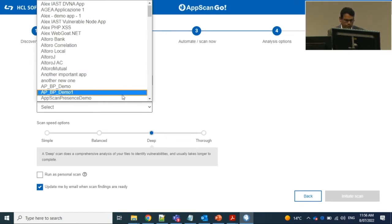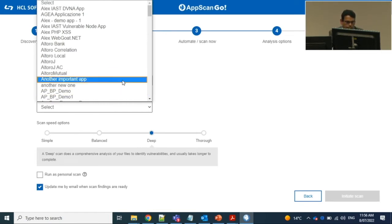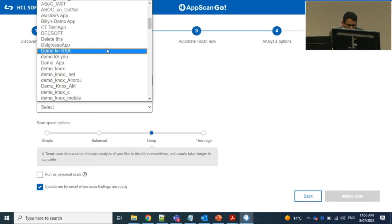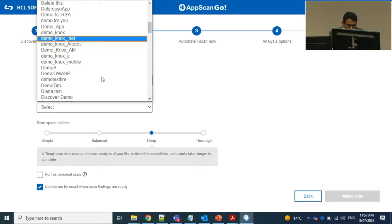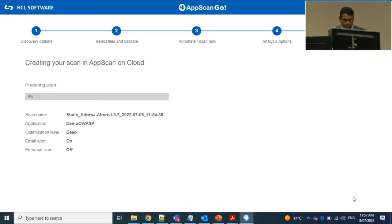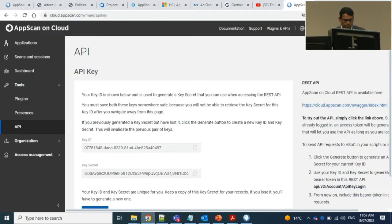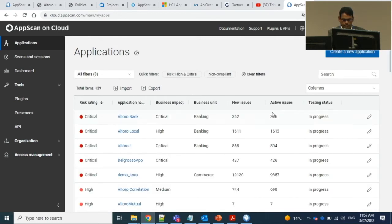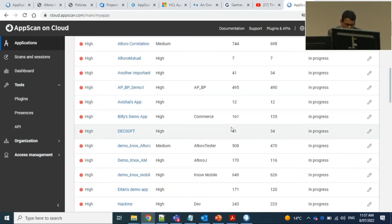Now here we need to select the application that we have. There you go, we just created this one. I'll select that application and initiate the scan. It will prepare the scan and we can monitor it on our dashboard here, so we don't have to wait there and see where it is and what it's doing.